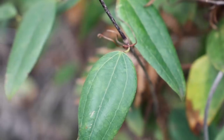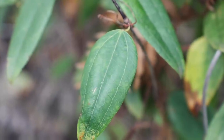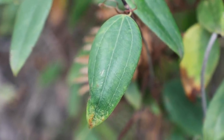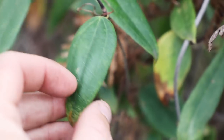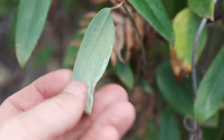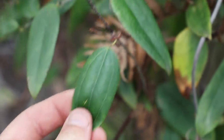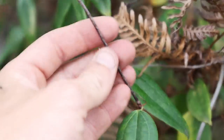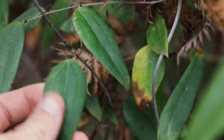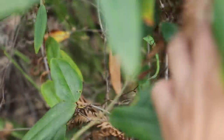So I'll grab the camera and show you guys a little bit of a closer look at it. You can identify the leaves by their lanceolate shape. They've also got these three very prominent longitudinal veins going down the leaf. Also, the top side's brighter and the underside's quite dull, and they're quite leathery feeling. Also, the stems are a brownish colour, and they're quite smooth as well. I think there's some berries down here.